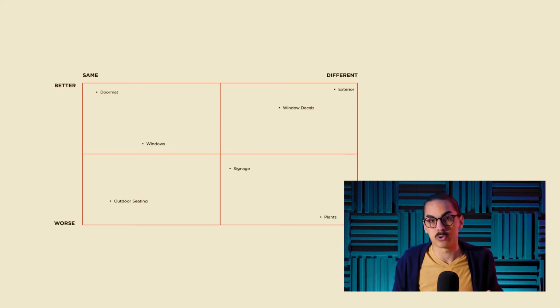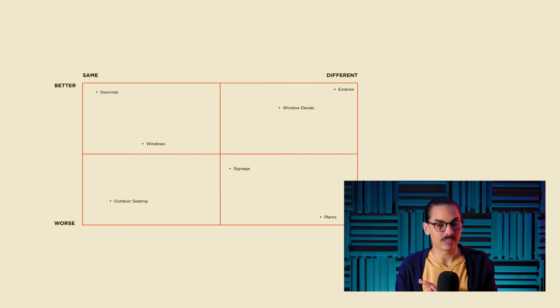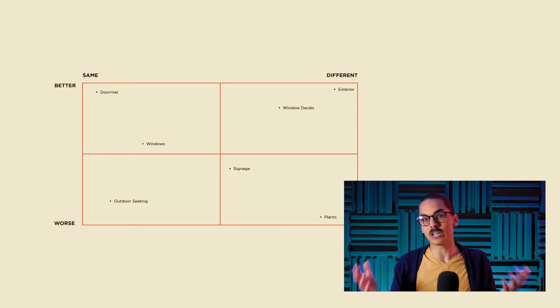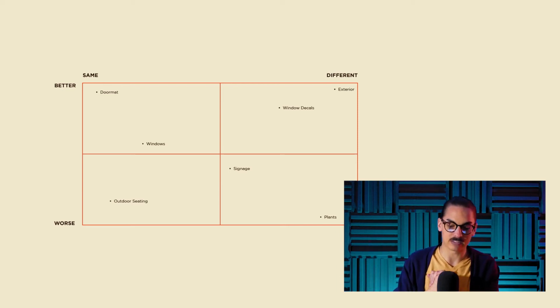Now, would we be improved if we had plants? Yeah, we would be improved if we had plants because that would help our outdoor seating area. So we are much worse in that case because our plants are dead or we don't have any plants and they have nice green luscious plants. And lastly, on the exterior, we have exposed brick and black siding, which looks great, and they have green painted siding. It's different, but ours is much better. So we've got that at the top there in the different but better category.